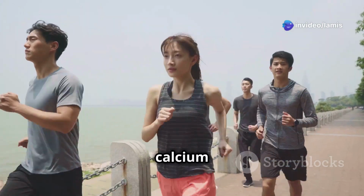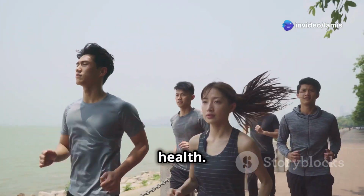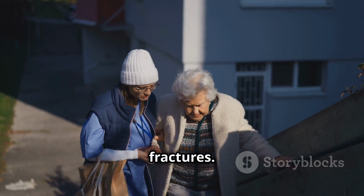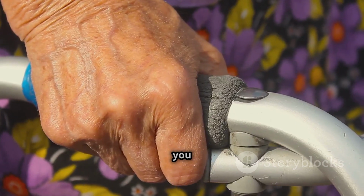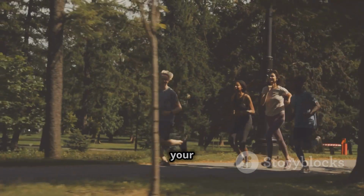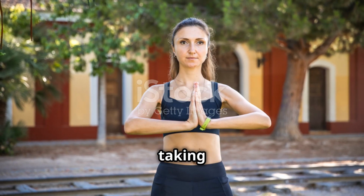Vitamin D is key for calcium absorption and bone health. Deficiency can increase the risk of osteoporosis and fractures. If you think you might have a deficiency, talk to your doctor. They might recommend changes to your diet, getting more sunlight, or taking supplements.